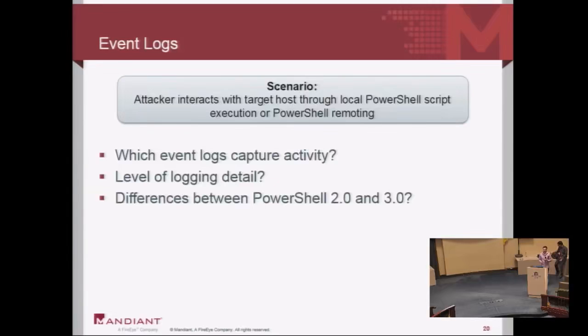That's obviously going to be there and should be investigated, just not really part of our research. The next is the level of logging detail, or what you can come up with based on what's available in the logs, because it definitely differs by the options you've set in the logs that are available. And finally, we'll look at the differences between PowerShell 2.0 and 3.0. Starting at 3.0, there's a lot more available to the user as far as command level logging. In 2.0, we'll see that it's fairly limited.